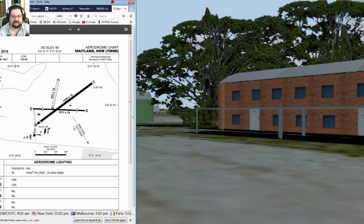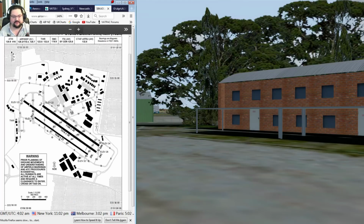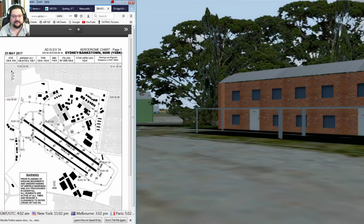Maitland has a main runway, runway 23 and 05. We'll check the weather once we're on the field there. And Bankstown currently.